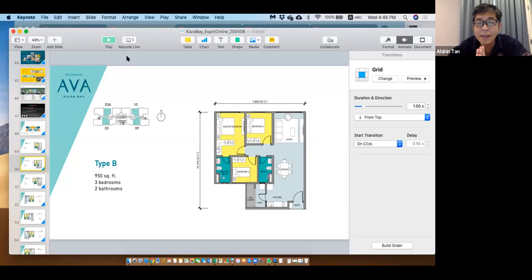So I think basically, what the speaker is saying is that if your buyer is able to furnish it, once it's ready, number one, the rentability will go up. Number two, the rental rate will go up as well. And this is what I would normally say.